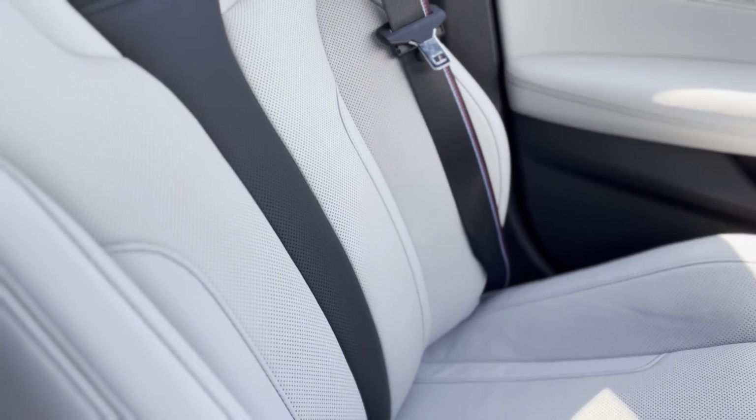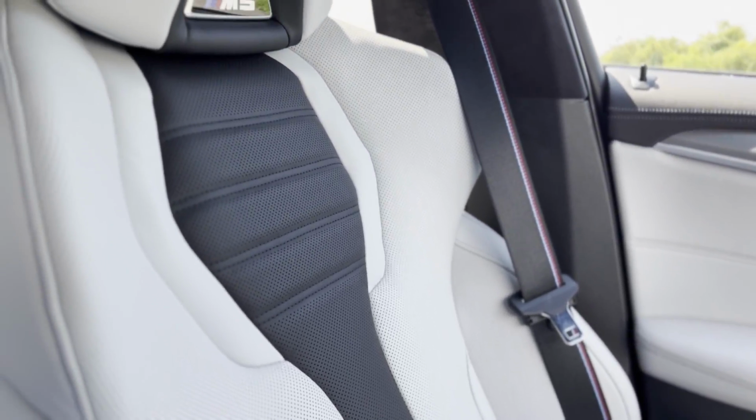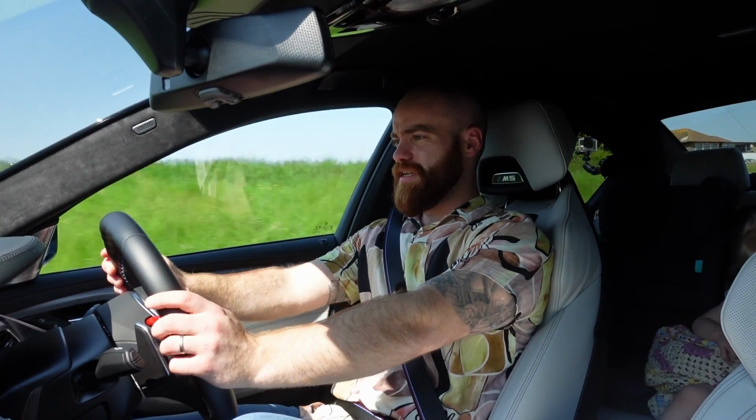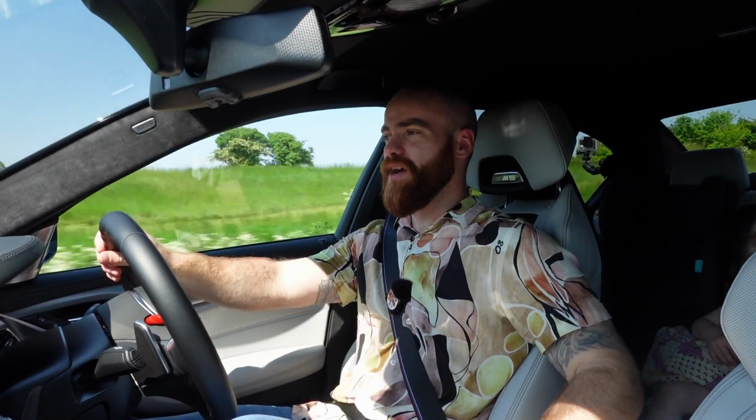These seats are lovely. Oh, hang on, that reminds me. These seats have got the massage feature. Oh, my lower back needs this. Well, I'm going to do the rest of the review getting a nice back massage.